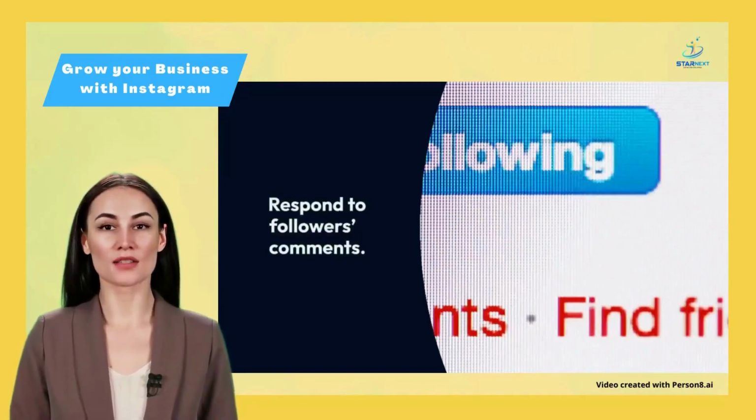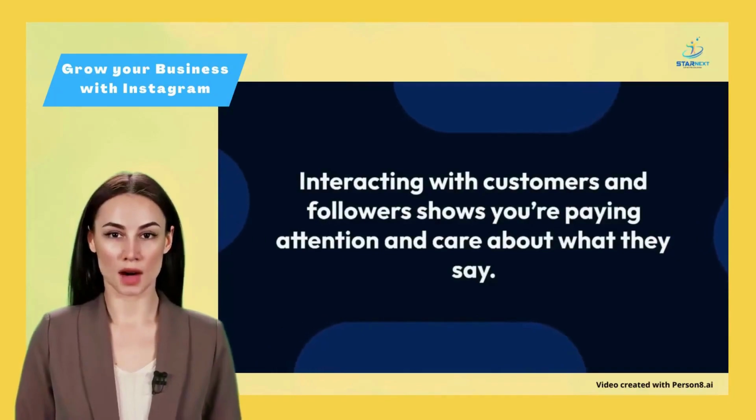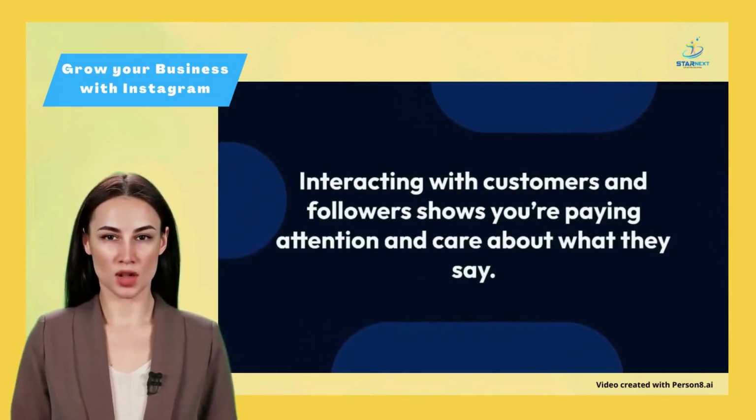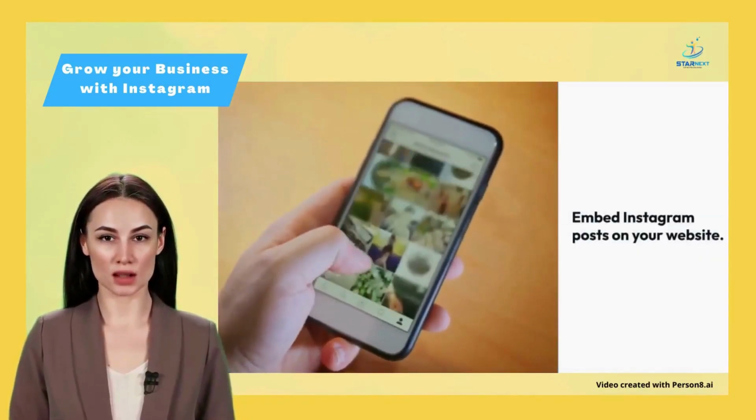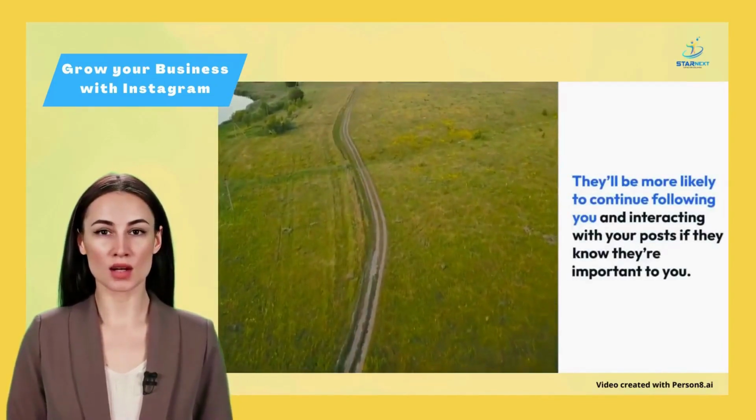Respond to followers' comments. Interacting with customers and followers shows you're paying attention and care about what they say. Embed Instagram posts on your website. They'll be more likely to continue following you and interacting with your posts if they know they're important to you.